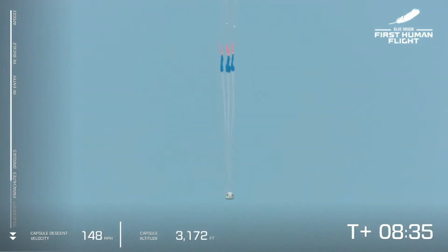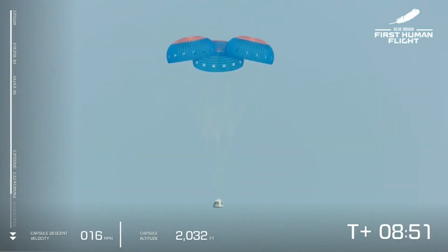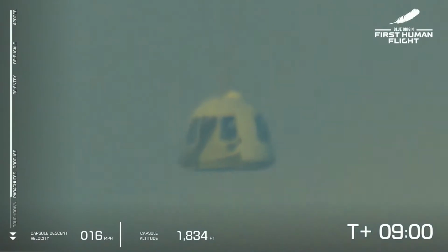Oh, so far, a nominal flight. Here comes the crew capsule back from space. The drogues deployed. Here are the mains out, reefing and coming to full inflation. Our rocket went over Mach 3, and now they're coming floating back down at just about 15 or 16 miles an hour, about to join us home.